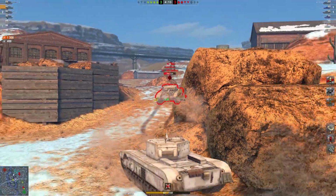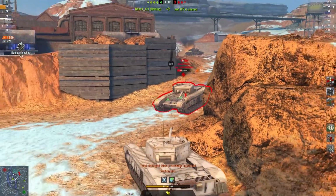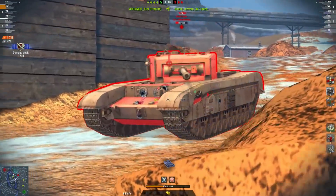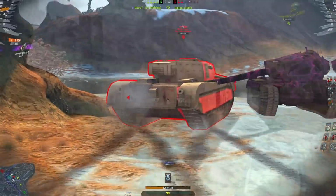But even if you're facing 3-4 tanks alone, as long as you know how to angle your tank and that these tanks don't have a really high penetration, you're gonna be the king of the hill and you're gonna simply destroy them. Always make sure to shoot at tracks with this tank, especially against mediums, to avoid being circled.